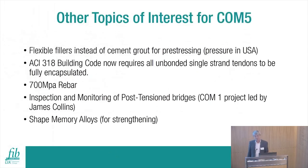Finally, other topics of interest for Commission 5. I mentioned flexible fillers instead of cement grout. There's pressure from the States to look at that. I thought you might be interested that the ACI 318 building code has now put a requirement that all unbonded single-strand tendons have to be fully encapsulated in buildings, which is a move even further than we've got in the UK.